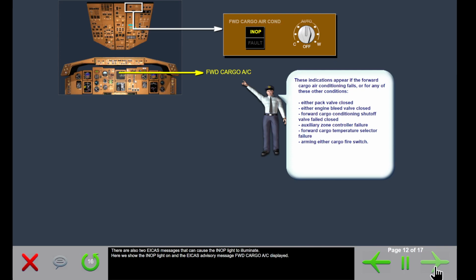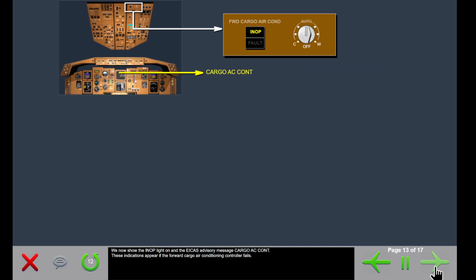Either pack valve closed, either engine bleed valve closed, forward cargo conditioning shutoff valve failed closed, auxiliary zone controller failure, forward cargo temperature selector failure, or arming of either cargo fire switch. We now show the ANOP light on and the ICAS advisory message, Cargo Air Conditioning Control. These indications appear if the forward cargo air conditioning controller fails.